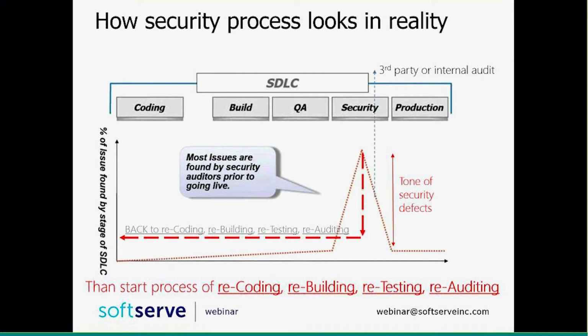So usually we see the following situation on projects of our clients. They start prototyping, they build an MVP product, they get investments, and then they move into production. And before going to production to the massive market, they have to pass some security audit. And this is a problem, because a competent security assurance or security verification company can find a huge amount of security defects.